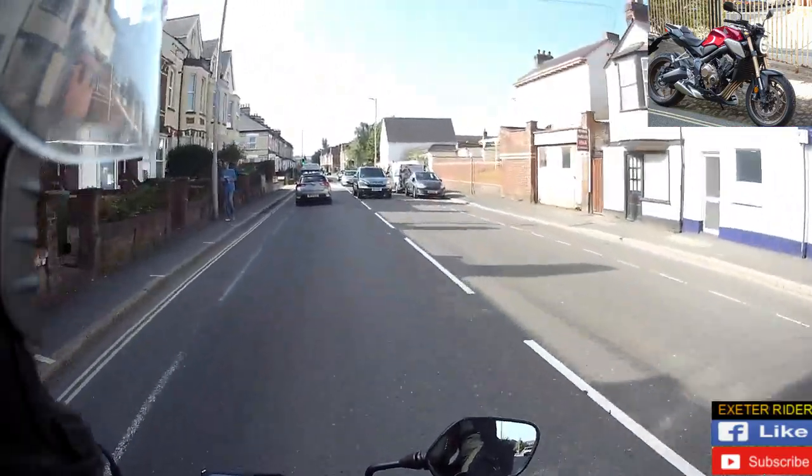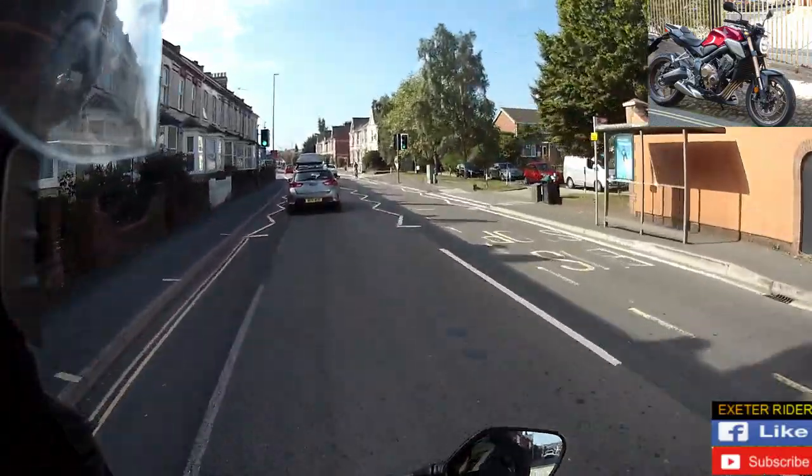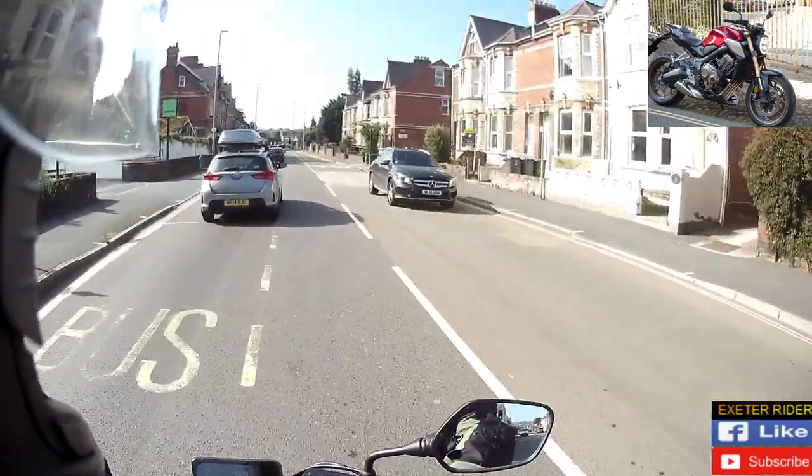Sixth gear now at 27 miles an hour. Still got plenty of roll on if I need it. Even in sixth gear, just ride around in sixth gear all day on this bike, I reckon.